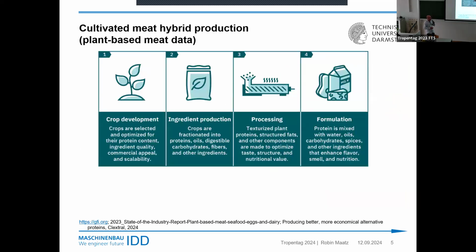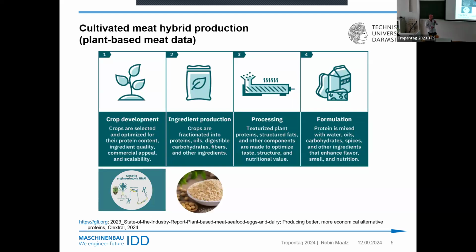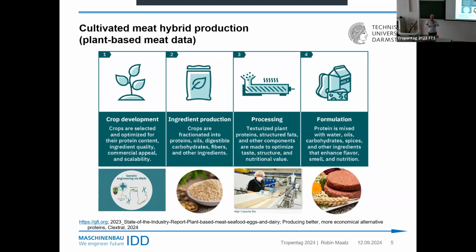The process of making plant-based products or cultivated meat in the end starts with the crop development, where you select crops and then optimize them towards the protein content, because as you will see on further slides, protein is the most important ingredient that we need for such products. Then the crops are fractionated into proteins, oils, and so on, and then manufactured into textured products using certain technology. I will also show some examples later on. And in the end come the formulations to make it yummy, to make it acceptable to the consumer.